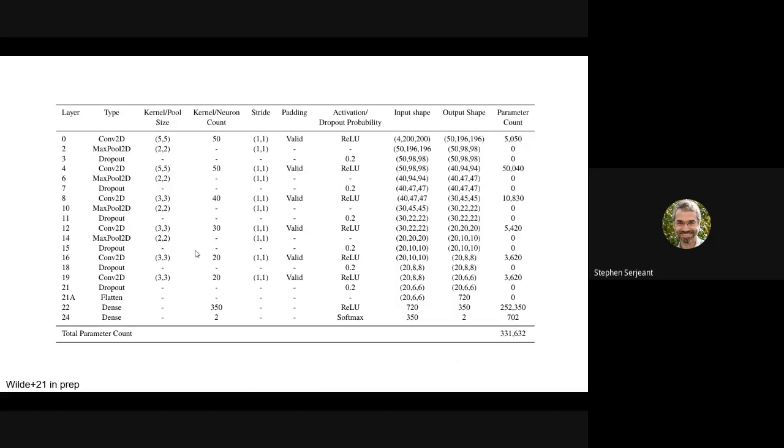I've got one particular challenge entry that my grad student Josh Wild has made. This is the architecture of his convolutional neural net, and convnets seem to be the leading technology here for doing this. I will just highlight that it means that there are 300,000 parameters in this.